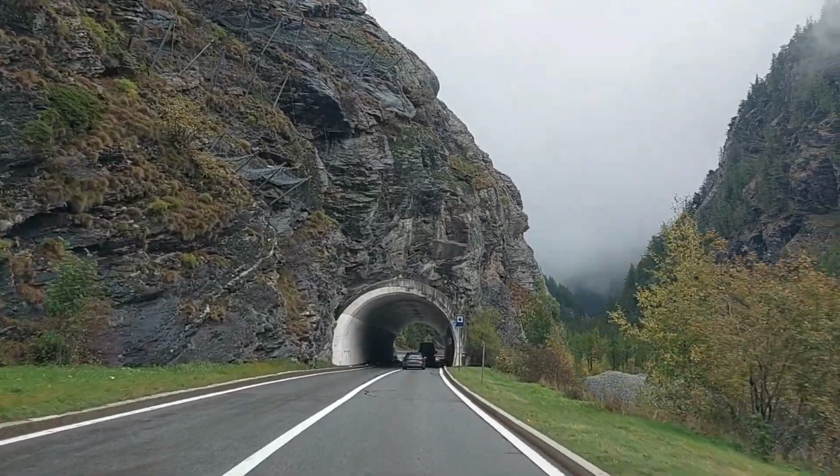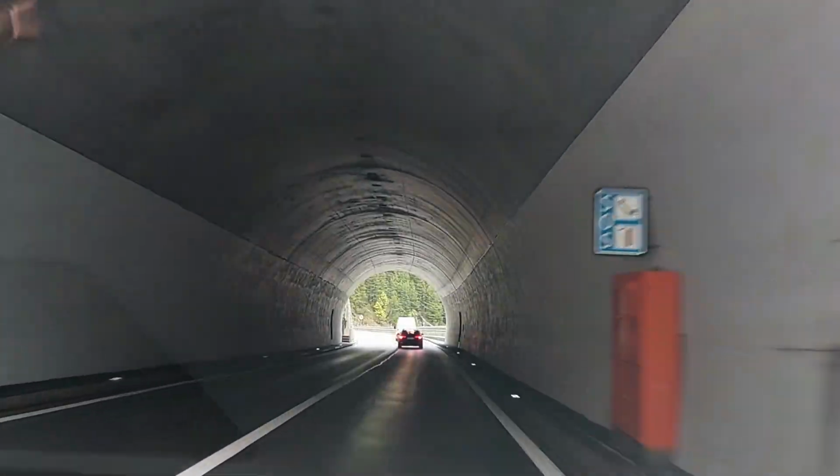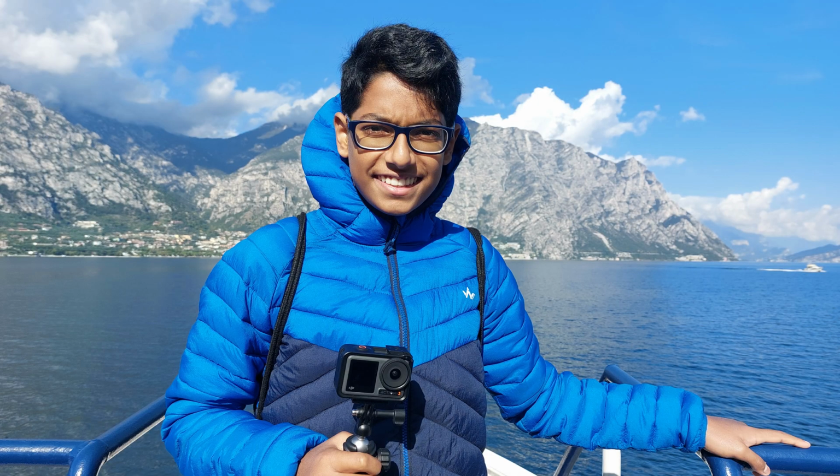I highly recommend visiting Lake Garda, as it's very underrated, and most people tend to go to Lake Como, but the mountains that frame this lake are absolutely breathtaking.